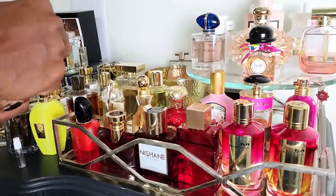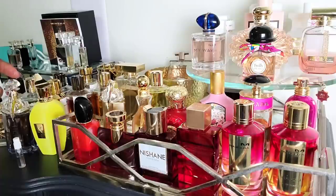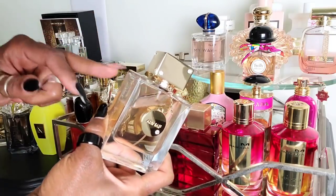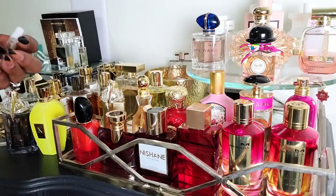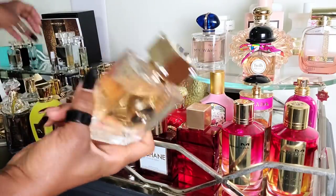Yeah, they're very similar, except for, yeah. So this one's stronger to me than this one. And this is a little bit sweeter than this one. I like both of them. Like I told you, I had Coco Mademoiselle years ago. That's when everybody used to wear this. And they're so close. Yeah.